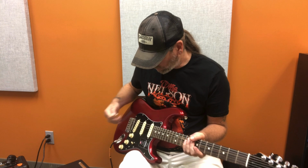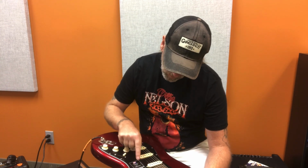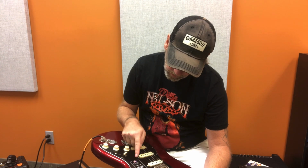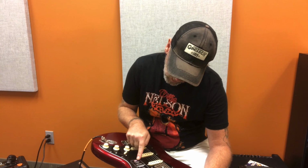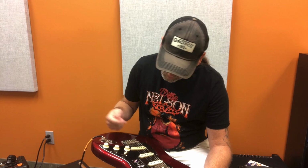Sure. It's got the noiseless pickups. Latest gen, because that's what they use. V-Mod 2 pickups, it says. But they say noiseless, so I am not knowing. I'm shrugging. Cold rolled steel bridge block. Sure, I'll believe it. It's in there under covers and stuff.